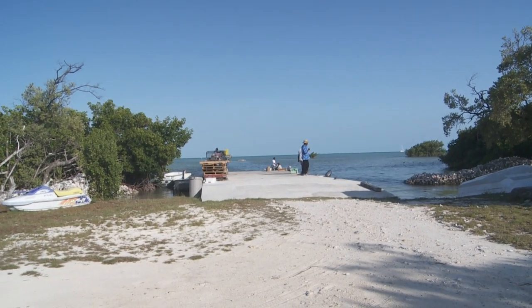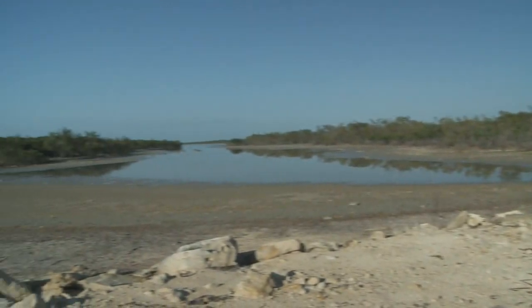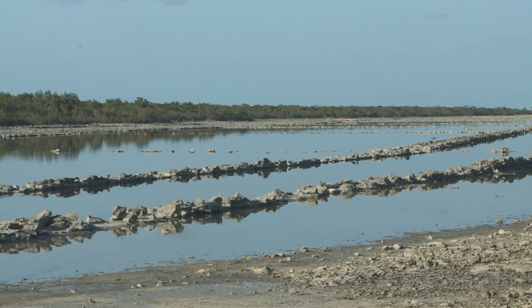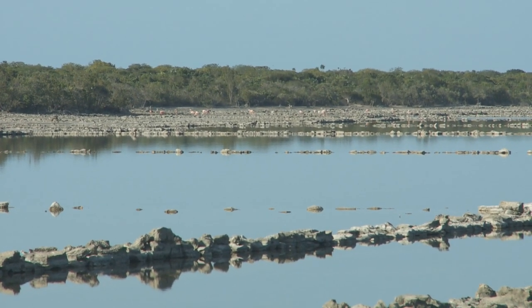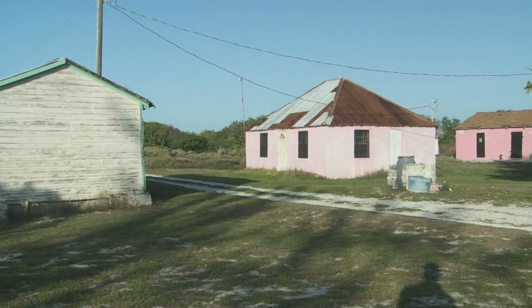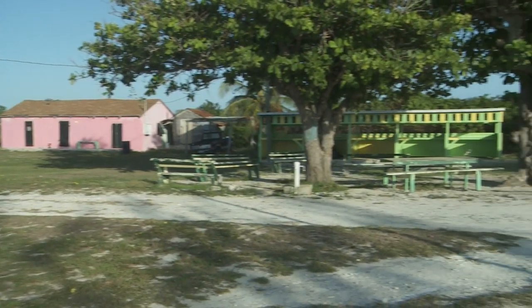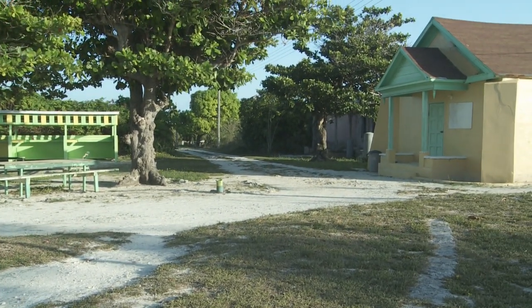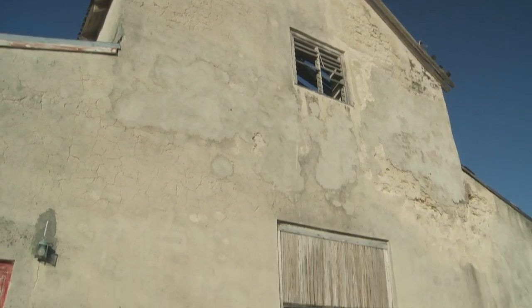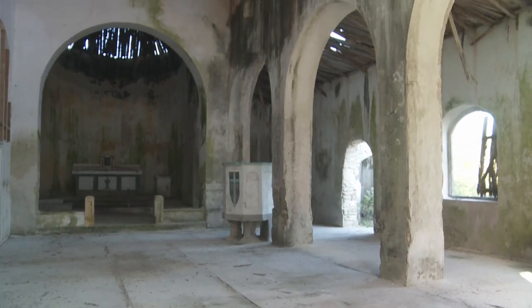From here, it's only a 15-minute hike down a dirt road to the town. It's an interesting walk through abandoned salt pans, where, if you're lucky, you may catch a fleeting glimpse of flocks of flamingos off in the distance. The settlement of Albert Town fell on hard times with the failing of the sponge and salt industries. A sign of better times is the old Anglican church, the largest built in the Bahamas south of Nassau.